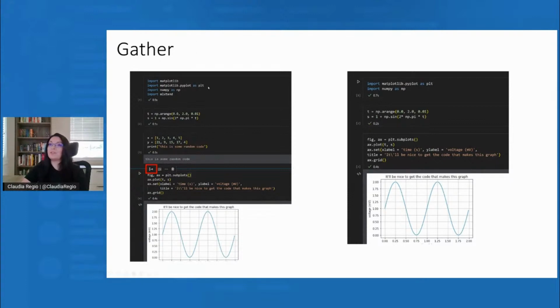So as you can see here in my left example, I've got 4 cells. I have this third one here. This is some random code. It does not contribute to this cell down here in any way. So if I go ahead and click Gather right here on the icon that's surfaced, what's going to be generated is this output in a new notebook. And by setting, you can choose if you'd like it to export to a new notebook or actually a Python script.